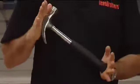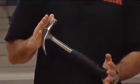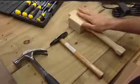Now, you need to get yourself one that's reasonably well weighted. About 550 to 650 grams is always pretty good. And in addition, a tack hammer and a mallet. They'll always come in handy.